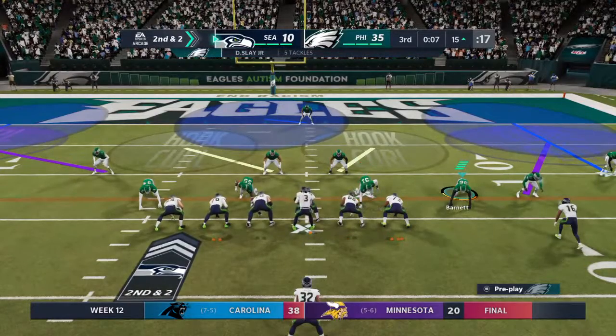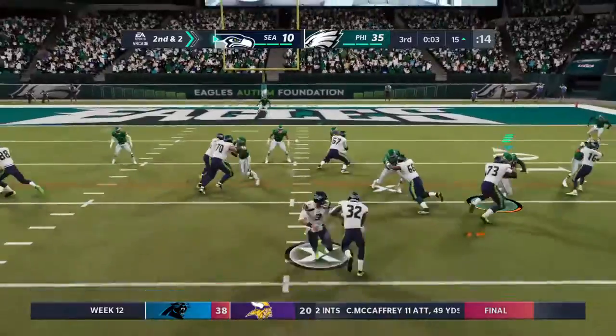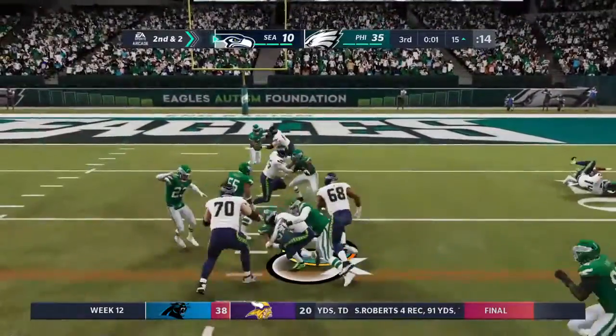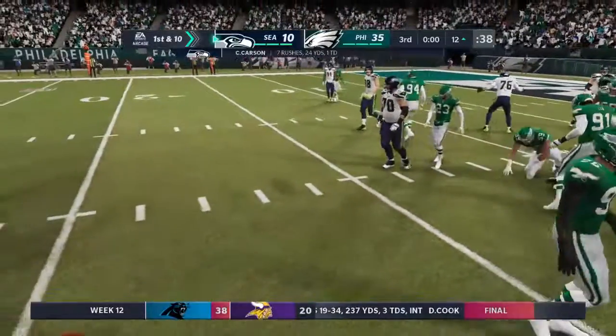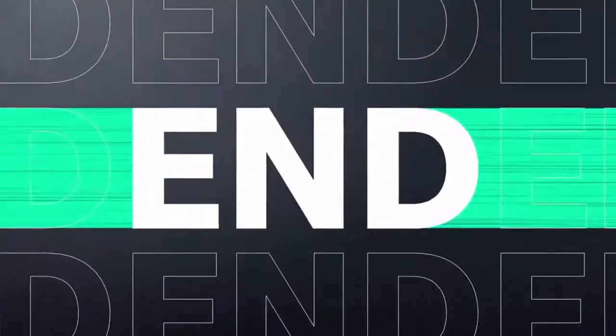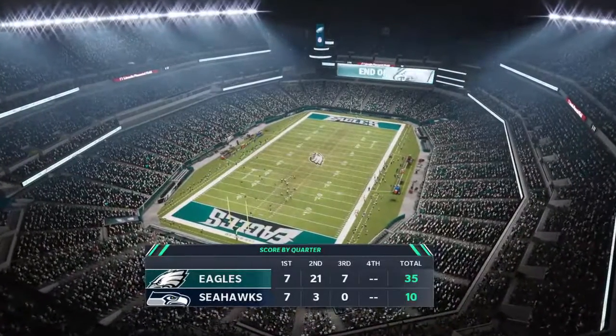Facing a 2nd and 2 after that last catch, good for 8 yards. 15-yard line. Now it's Carson. And he'll go down here at the 12-yard line. 1 quarter remains here as we wrap up the week on a Monday night. We'll return with more after this break.